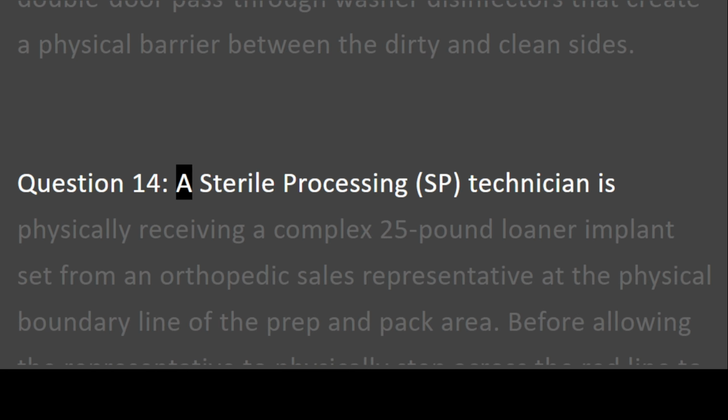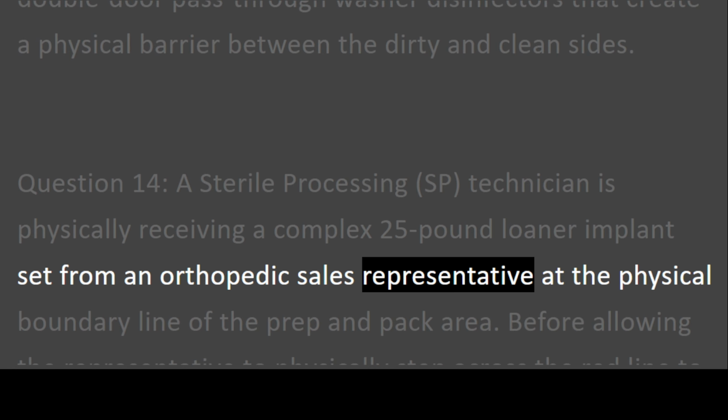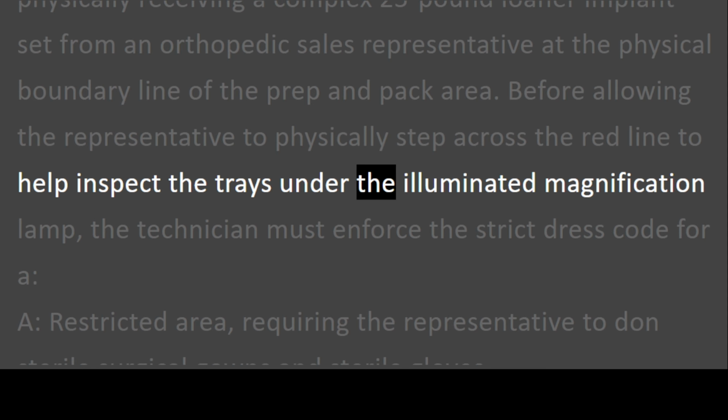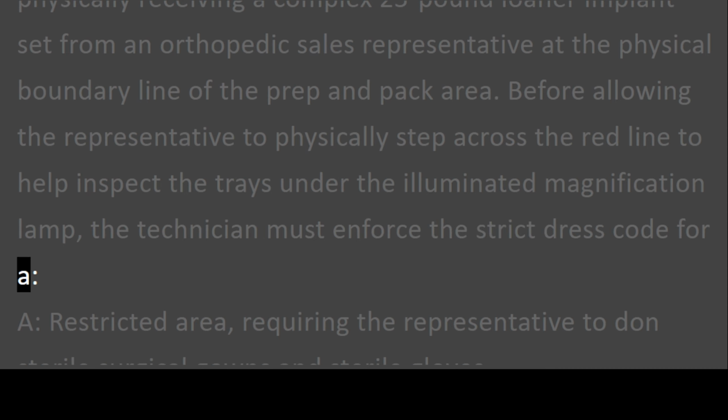Question 14. A sterile processing (SP) technician is physically receiving a complex 25-pound loaner implant set from an orthopedic sales representative at the physical boundary line of the prep and pack area. Before allowing the representative to physically step across the red line to help inspect the trays under the illuminated magnification lamp, the technician must enforce the strict dress code for: A.